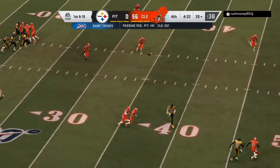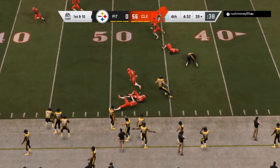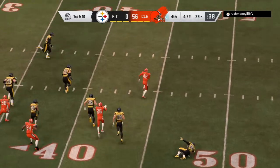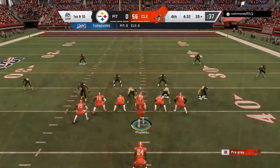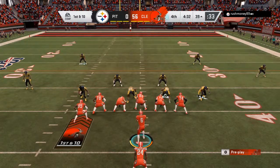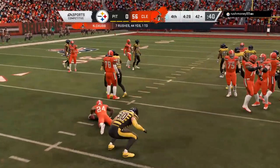With that interception, he just set a record that nobody ever wants to set, and that's the most picks ever in an NFL game. 8. The last time we saw 7, 2001, right? Yeah. Ty Detmer. He's with the Lions at that time. To get to 8, are we sure he knows what color jerseys his team's wearing in this one?